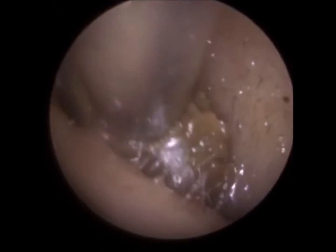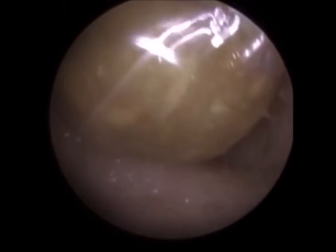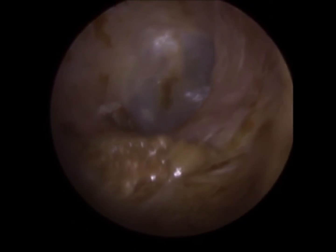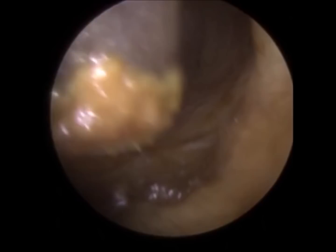But there we are. Remove that big plug of wax. You can see the skin, the glossiness around the wax. Eardrum's visible. Bit of soft wax at the entrance. There's a bit of dead keratin here now.